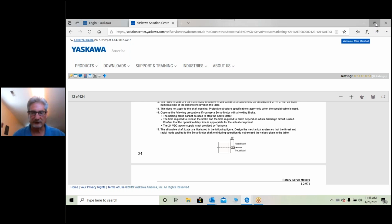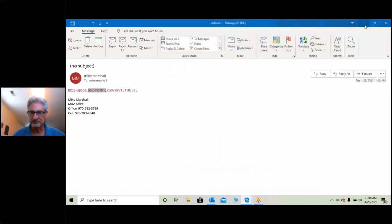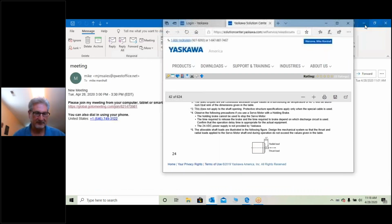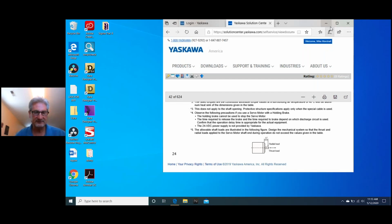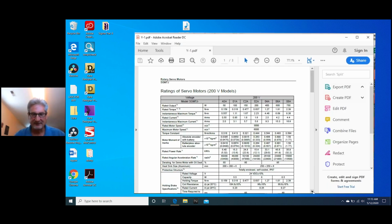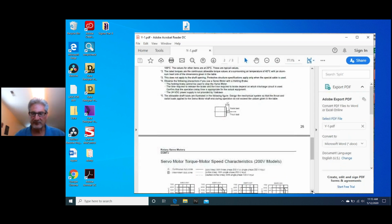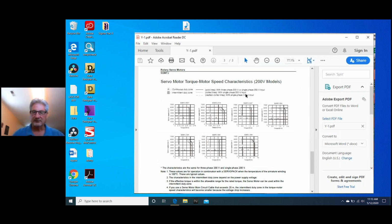Now if you take a quick look at your desktop, you can find it here. So Y-1. And right there, you've got the cut sheet for the motor. You've got all the torques, the speeds, the torque constants, and then if you scroll down, I did 3 pages, so we will also have the torque speed curves. So that's it, and now you can just email that to your customer, and he's got that along with his quote.